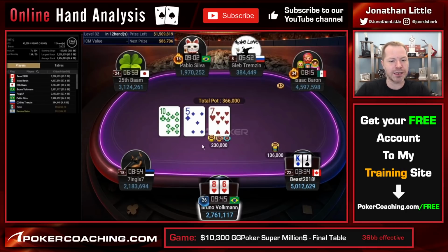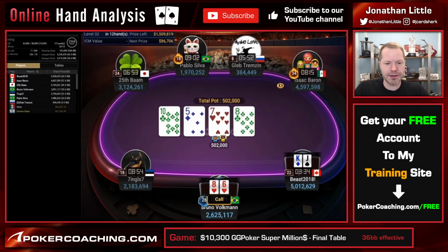So this is a spot where you're pretty much always calling with the 8-6 of hearts in this scenario, especially when there are payout implications. So pretty easy spot to call.